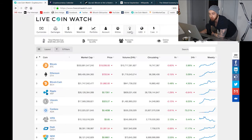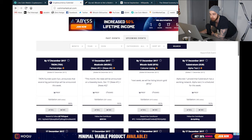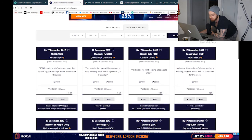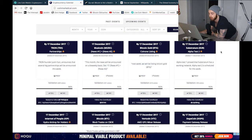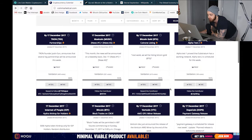There's also this site called CoinMarketCow, and this is a calendar which is really cool because it shows you not only the news that is supposedly coming out for these different coins and these different projects, but it has this part down here that says proof. For example, this photo is a picture of the Twitter from Substratum, which I'm talking about in an upcoming video that I'm going to get out tomorrow. It shows you proof of what they're actually claiming to be happening, and then it actually has a place down here where people within the community can vote on whether or not it's fake or real.